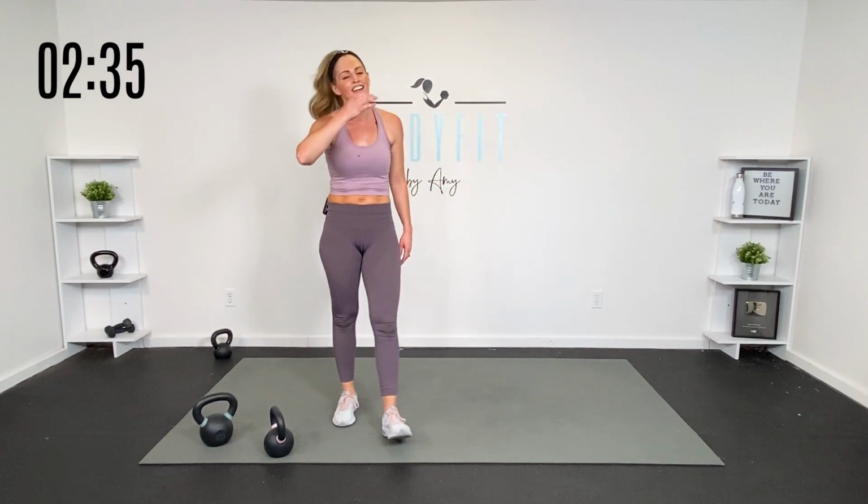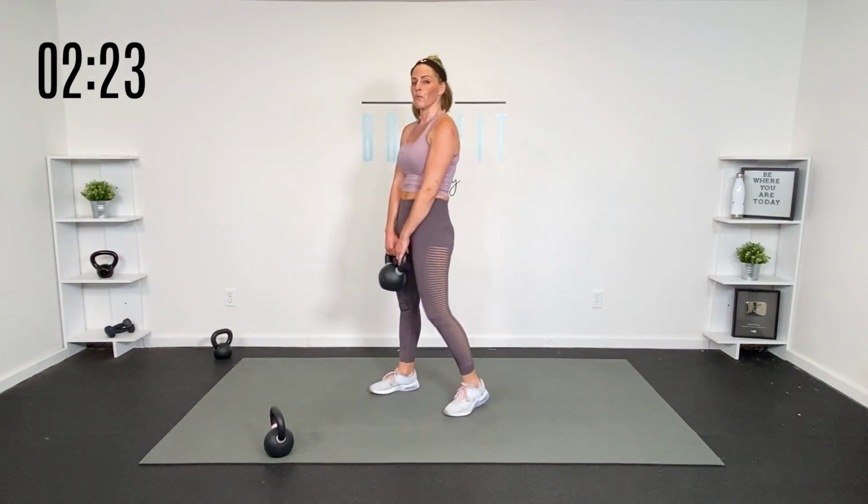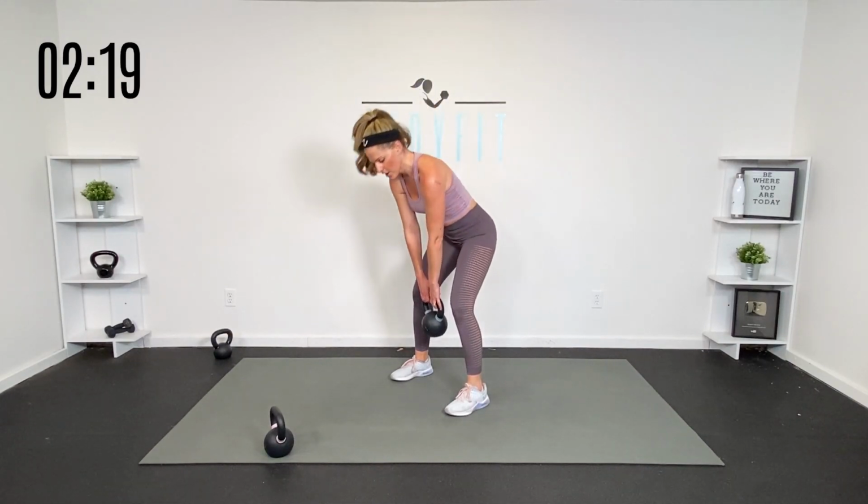All right, team. You know, sometimes we get a bonus move. Sometimes we get one last swing. How about we get them together? And then that is it. We are cooling it down. Grab that kettlebell in the center. Whatever you got. You got 30 seconds of either that hinge, that deadlift, or you got your swing.